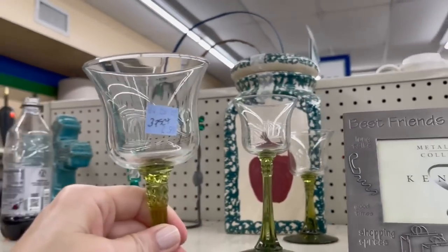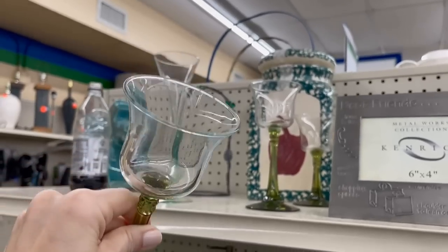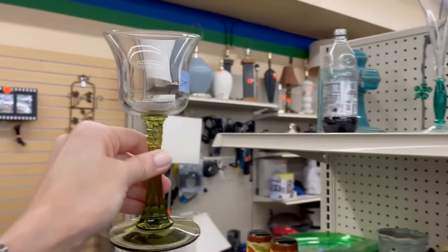These three glasses, you could even put a candle in these and use as a table centerpiece, maybe three down the middle of a table. And I don't think you have to have a set of four to be complete.